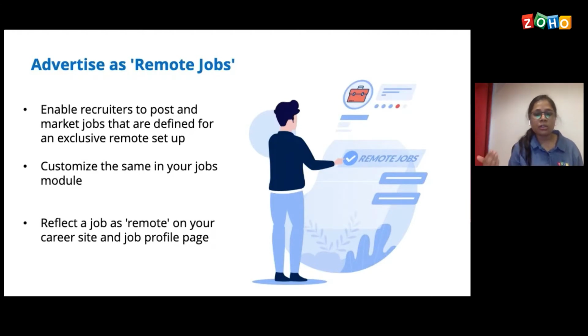So as and when you're publishing a job, you can quickly enable and customize this remote job as a toggle button, and it gets displayed onto your career site or onto your job board wherever you're publishing this to. Let me show you how this is done quickly.